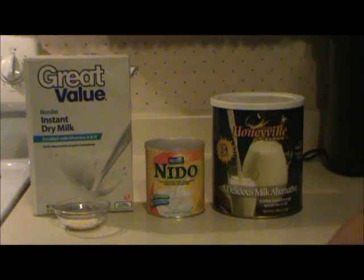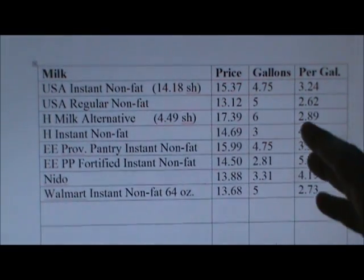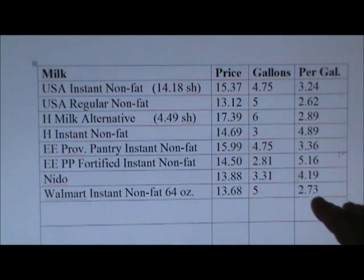I haven't tried that. Okay, here's the chart that I put together to show you how different all of these milks can be.